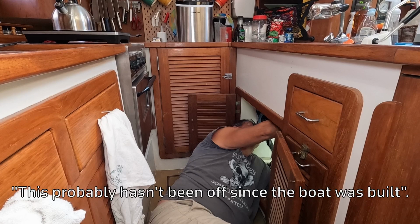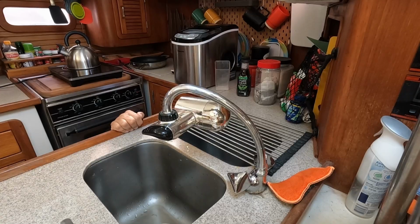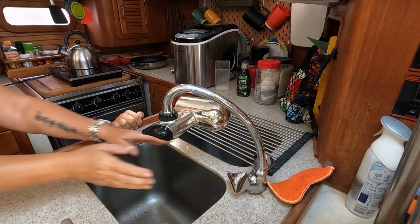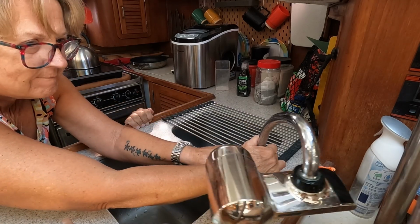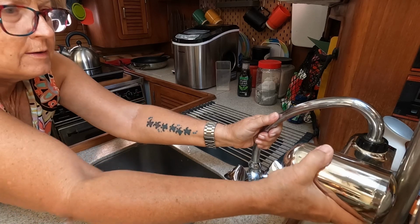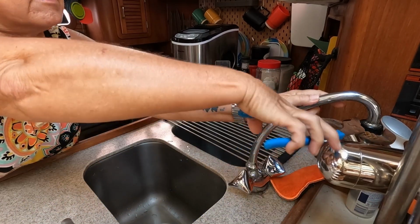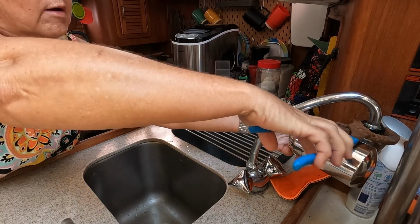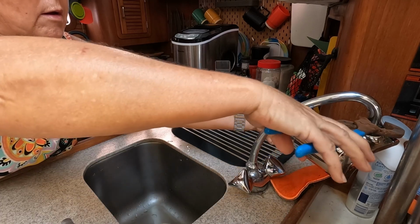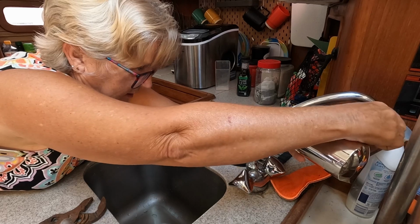This probably hasn't been off since when the boat was built. I can get my hand on it if you can turn it enough to break it loose. Now the water filter's in the way. Lefty loosey, righty tighty. Put on there really tight.